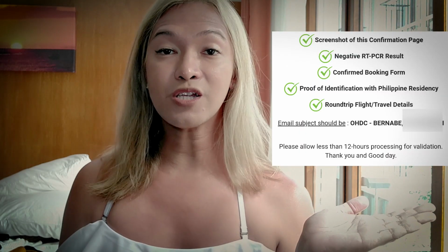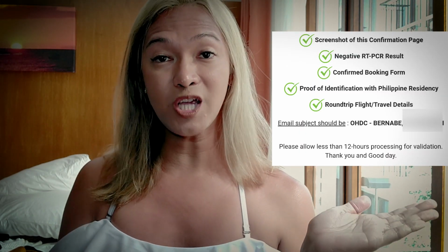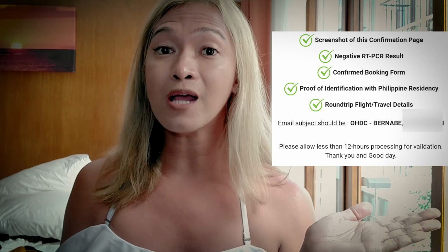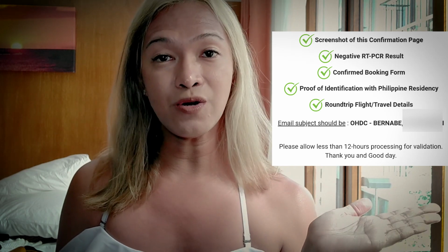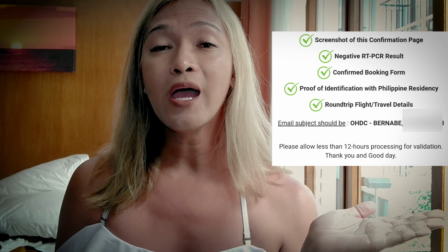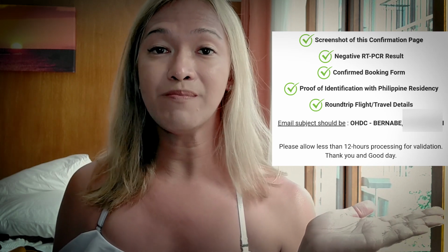Such as a screenshot of this confirmation page, just like this. Then your round trip ticket, your negative result, the PDF file coming from the hospital, and your hotel accommodation. So same lang, nung step 1, yung IDs ninyo that you will present, a government ID, kahit isa lang naman, dalhin nyo, and your round trip ticket.